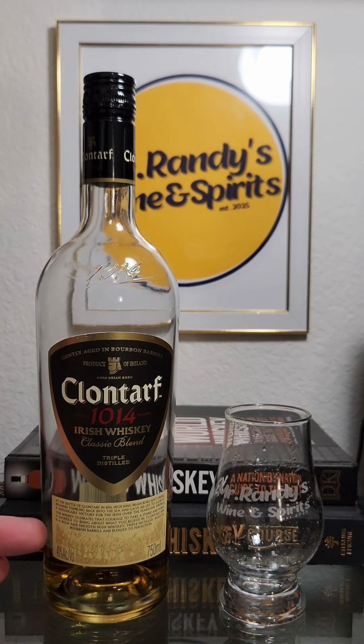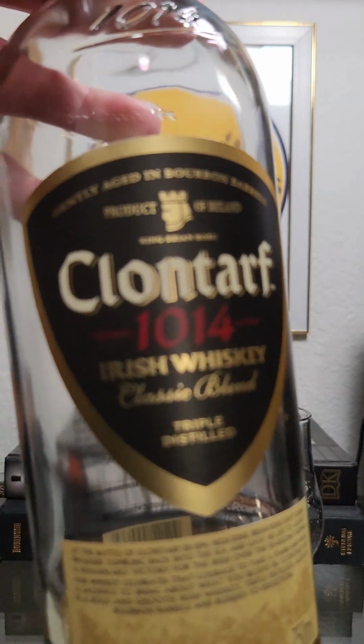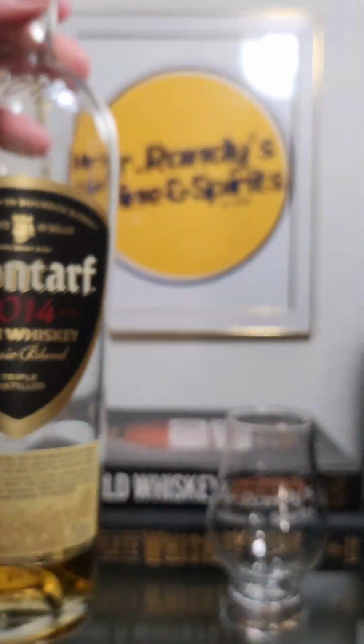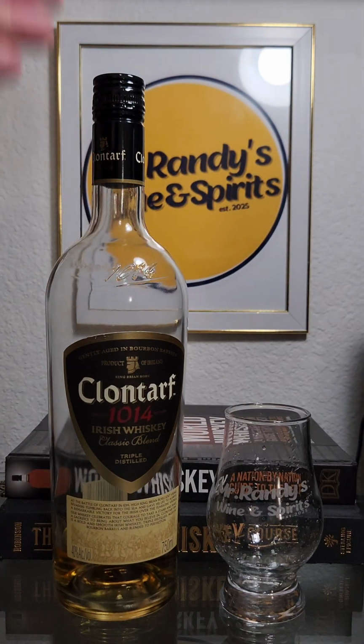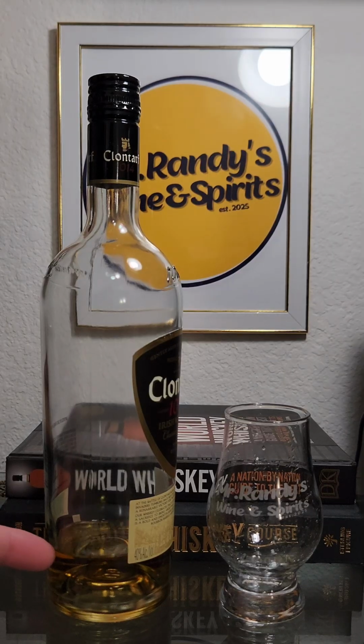Welcome to the final pour number 2. This is the Clontarf 1014 Irish Whiskey Classic Blend. For the full video, look through the library, you'll find it. Again, now this is the final pour, where that looks like a little bit more in the pour.